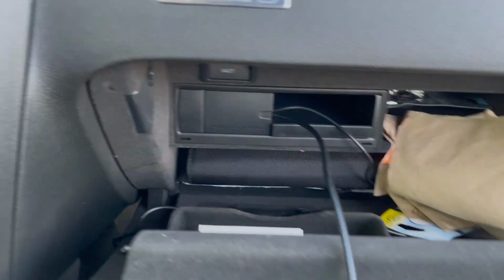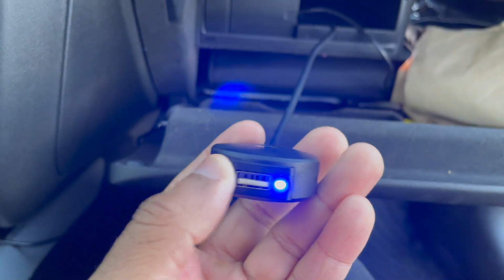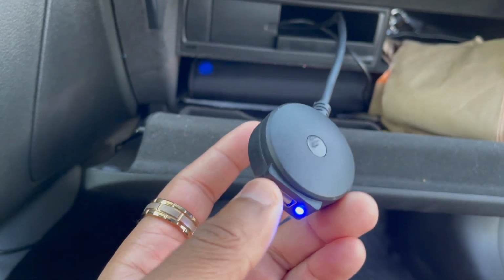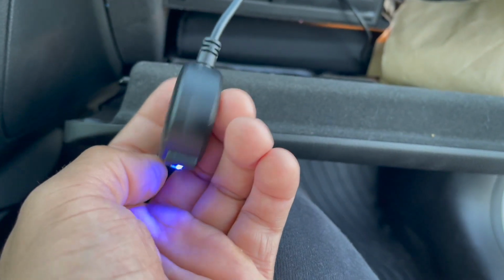The quality is way better. I was using this little Walmart plug-in Bluetooth adapter. But anytime you use those, since you have to stream it through the radio, you get super bad quality and it's super choppy and whatnot. But this has definitely changed the game. I'm super happy with it.